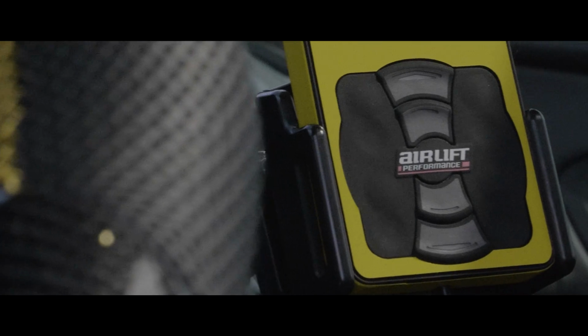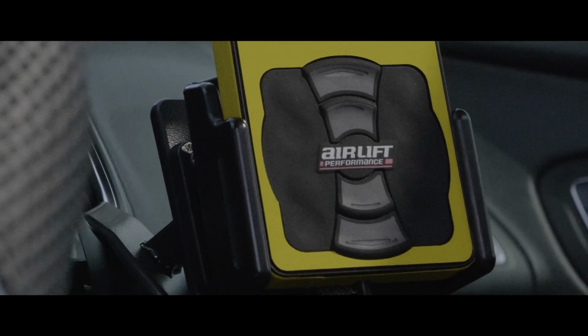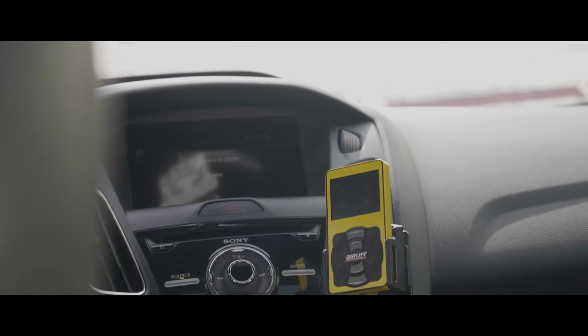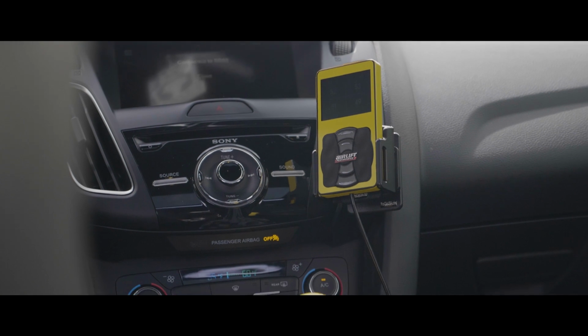I would suggest anybody that has a Focus ST to get the pillar mount for the Access Port and the Airlift controller holder for the center console. It's the best places for it. It doesn't obscure the controls on the radio and the CD player and all that stuff. Who uses CDs anymore? Right. But yeah, I have no intention on changing it.